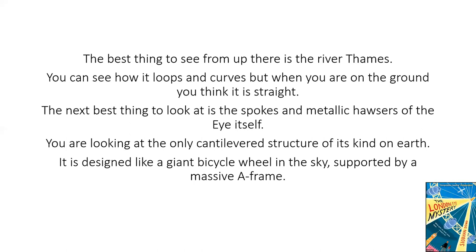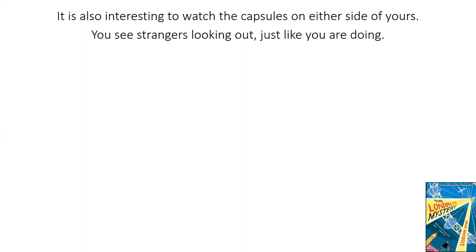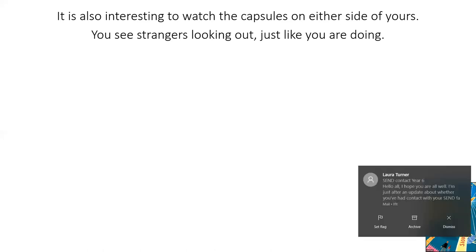Okay, so you've got that image of this giant bicycle wheel going over the top of London. It is also interesting to watch the capsules on either side of yours. So this narrator has said his favourite thing was the River Thames, then it was watching the wheel itself, and now it's also watching the capsules on either side of you. So that would be the one above or below you, in front or behind you. You can see strangers looking out, just like you are doing.